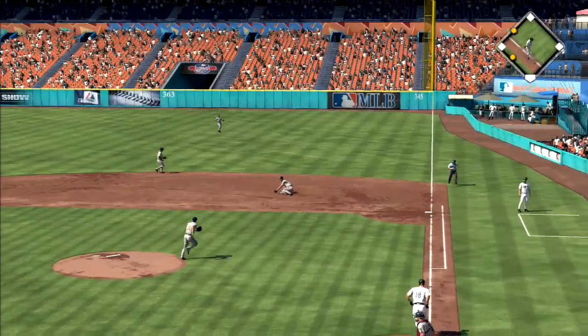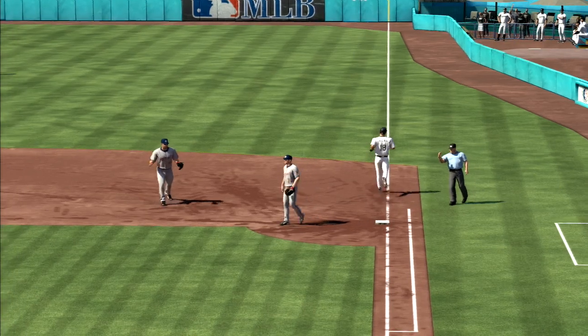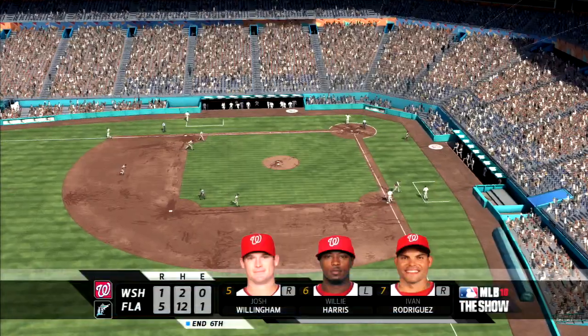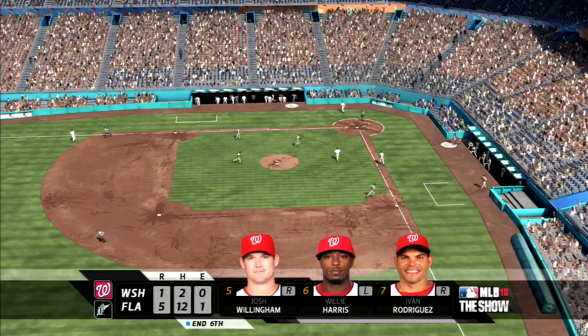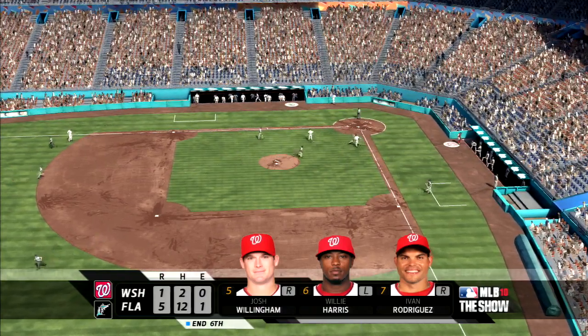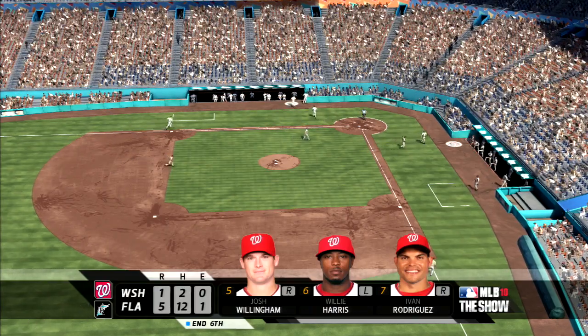Swing and a ball headed towards the hole. Great play by Spirit. Throw on to first will be in time, and the Marlins can't cash in here, and that ends the inning. So it's no runs on a hit, no errors, and two men left on. We're through six full. Florida's out in front, 5-1.